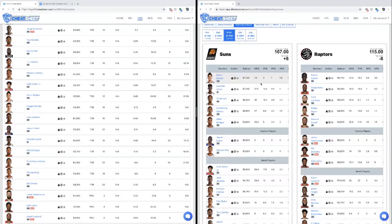DeAndre Ayton had 44 fantasy points the last time these guys played back in December. Devin Booker also played in that game and had a 40 fantasy point outing as well. Kyle Lowry did play in that game. I think Kawhi Leonard did not, if I'm not mistaken. So take that for what it's worth. But you've got to look at all 8 of those guys. You really do, because they're all either a really good tournament play or just in a really good spot because of the guys that are out for Toronto.